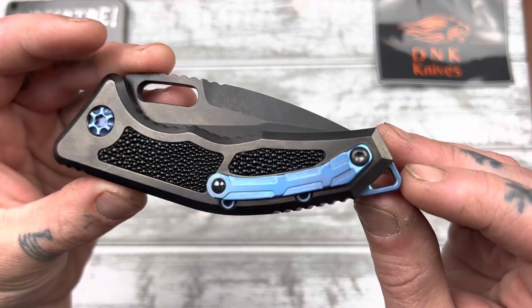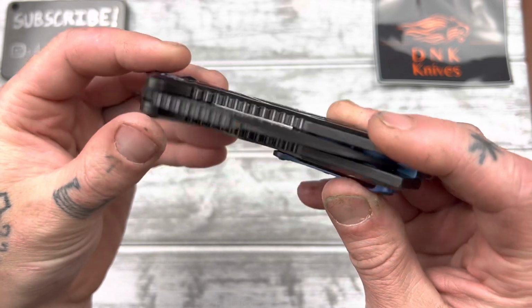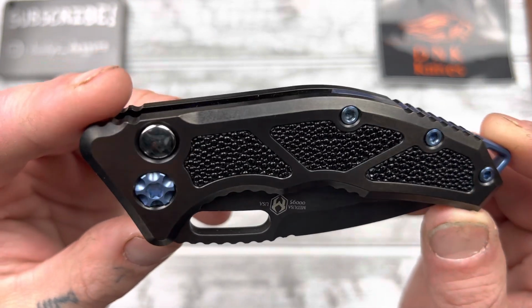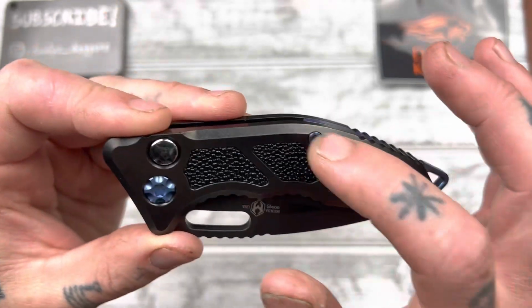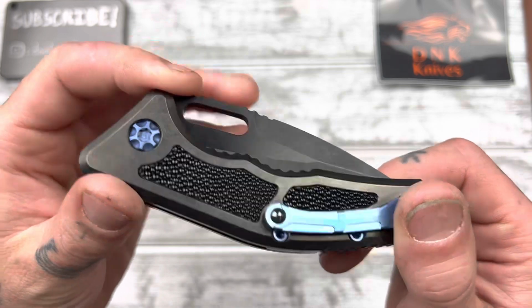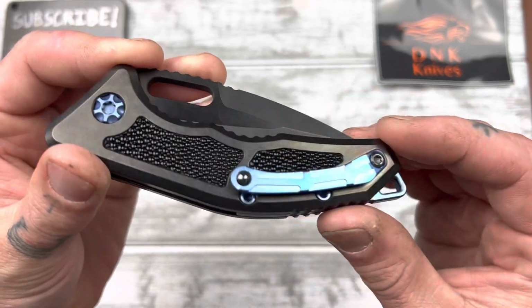Blue anodized titanium backspacer, clip, and hardware. Look at that pivot. Just a really intricate machined pivot. Love these big T8 body screws. This is a ball clip, one of these ball bearing clips.